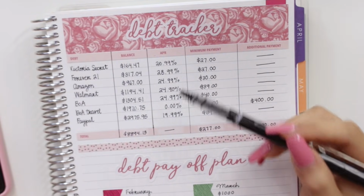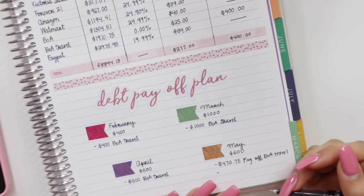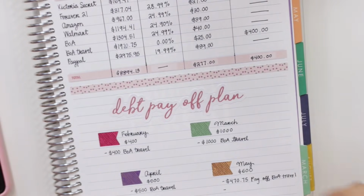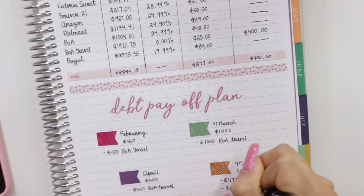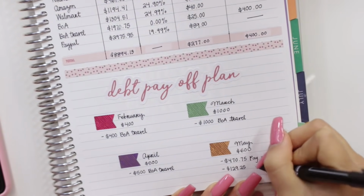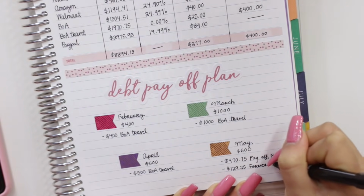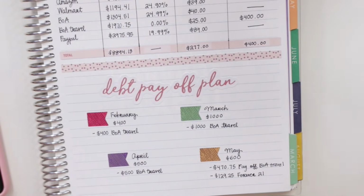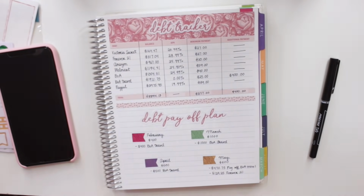So the next one up that I would have to pay off that would be my Forever 21 card. So that would mean that I have $129 with 25 cents left. So $129.25 would go towards my Forever 21 card. And that is basically how I'm going to be tackling my debt for the next couple of months up until I have to start paying my student loans.